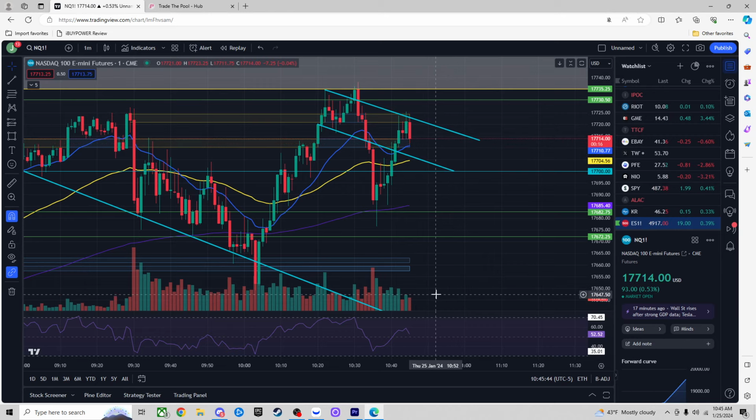Selling pressure starting to accumulate right around the mid spot on the RSI.